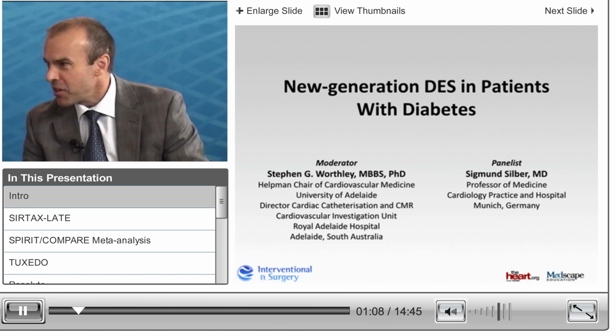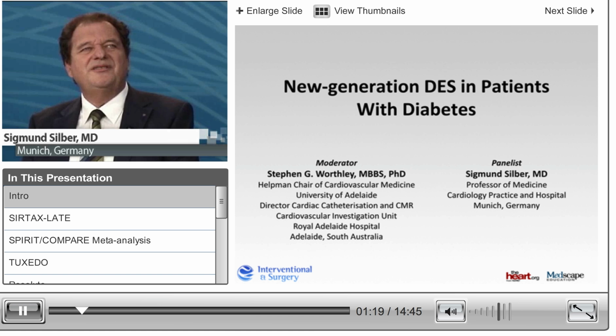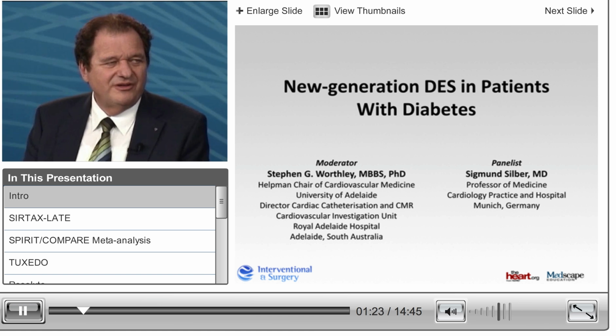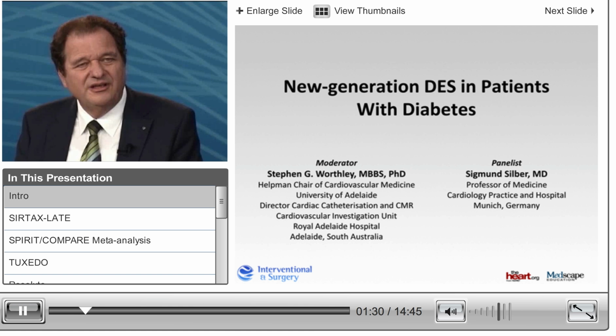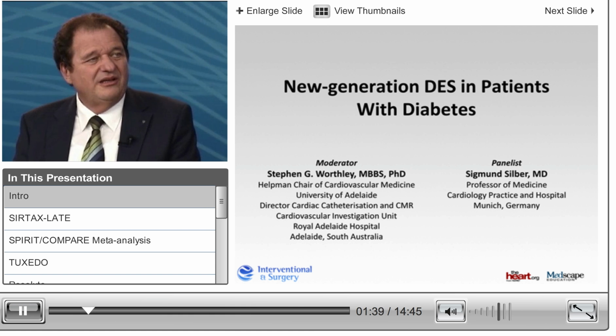Sigmund, I'd like to ask you a little about diabetes mellitus. How confident are we that this group is at increased risk? What evidence is there, and why are they at increased risk? Well, we usually say that patients with diabetes have a sugar disease with elevated blood sugar. That's what's in the patient's mind. But in reality, I always say diabetes mellitus, type 2 especially, is not a sugar disease, it's a vessel disease, especially a disease of the coronary vessels, because that's what the ultimate fate is all about.